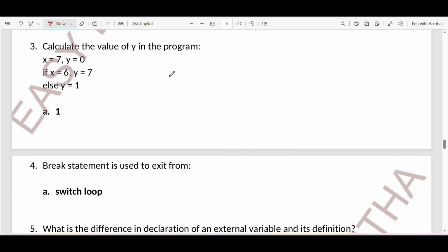Calculate the value of y in the program. So x is 7 and y is 0, and if x is 6, y is 7, nothing; else y is 1. First of all, these values are given: the value of x is 7 and the value of y is 0. Then this is a condition. Is the x value 6? No, it is 7. Is the y value 7? No, it is 0. Then nothing will be done, and these values stay the same. If this condition is not satisfied, then else y equals 1. So the value of y will become 1, as x is not 6 and y is not 7.